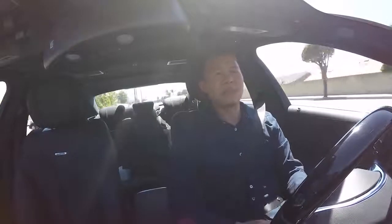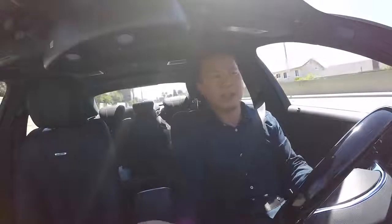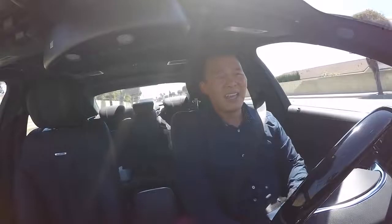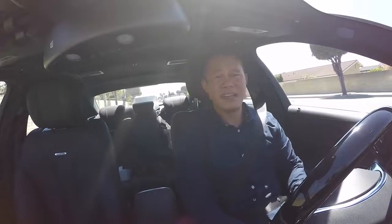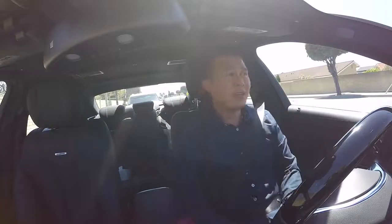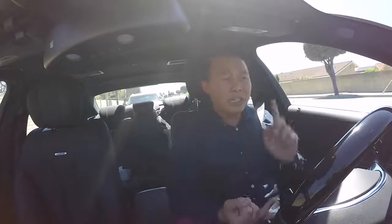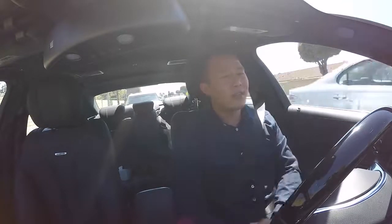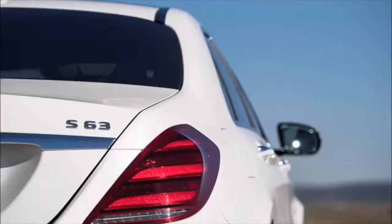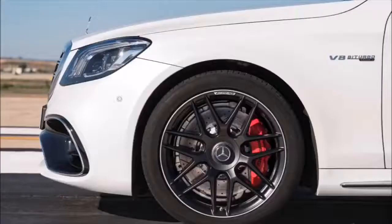Or the car just tried to stop itself because I was taking my attention off the road. So I'm currently in the 2016 S63, and the car is amazing, guys. It's quiet, it's beautiful. You're in a luxury performance car. But I do like the new 2018 refresh with a nicer engine, 4.0 liter, still bi-turbo, and that's pretty awesome.